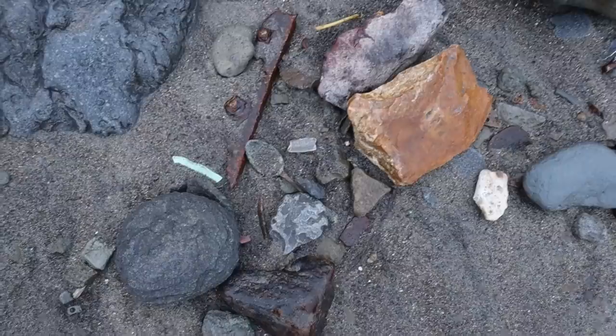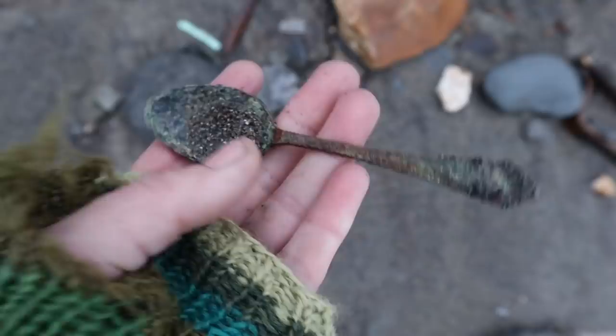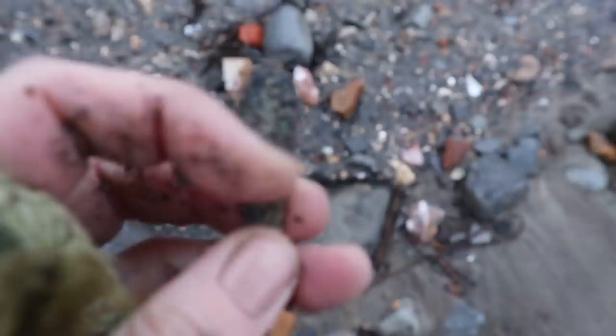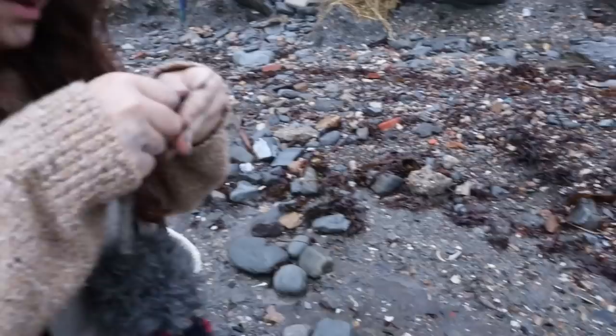A spoon. I'd love to find a spoon. I don't think there's anything on the end. Oh. You just found a whole spoon. I just found a whole spoon. I don't know if there's anything on the end. Is there something on it? I have eyes. Oh, it does. Oh, it's really brief.